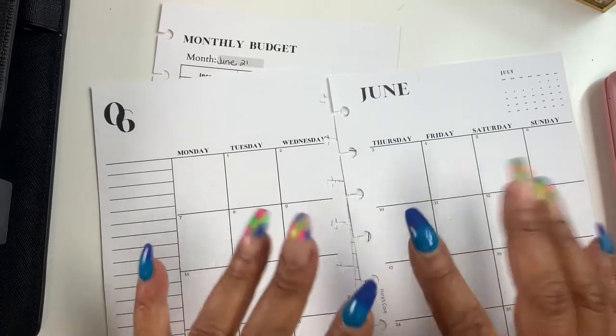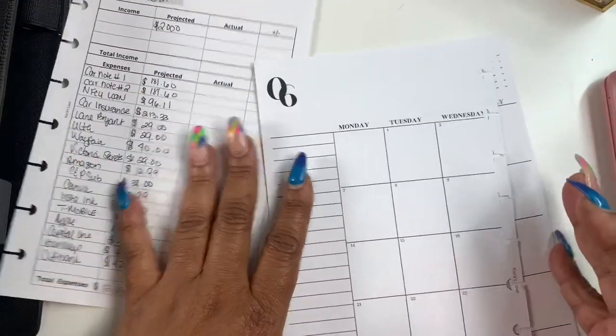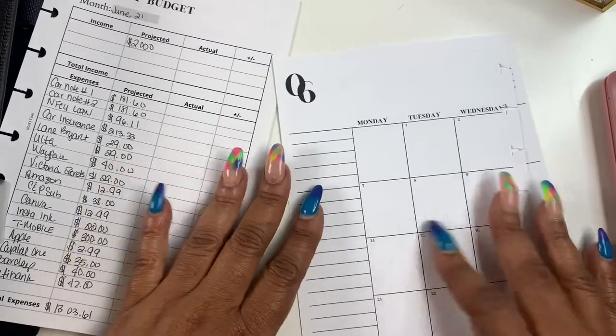Now, what I'll probably do is speed through my June monthly. I don't want to bore you guys. This calendar I made myself. I'm thinking of bringing monthly calendars to the shop for next year.